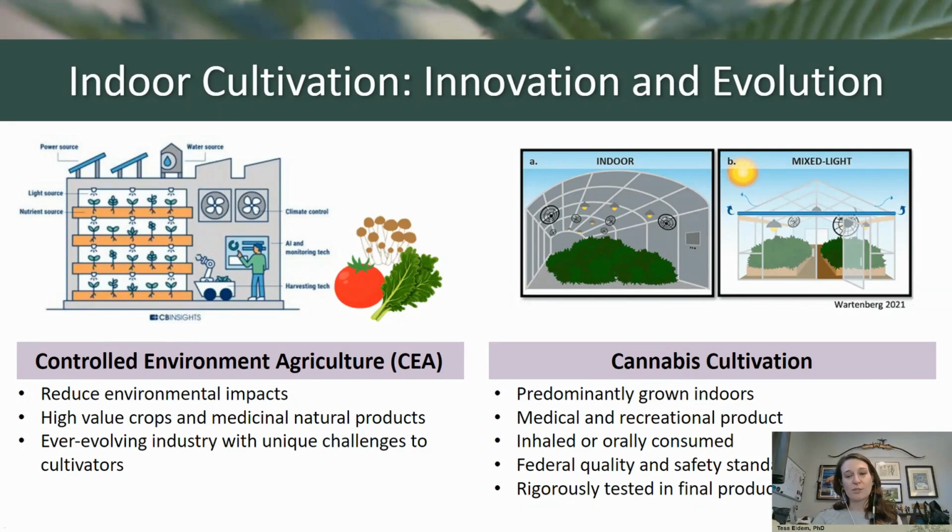Lots of high value crops are brought indoors to help protect them from environmental impacts like hail and flooding, and pests. Bringing these high value crops inside can increase your yields and the quality of products. It also helps build local economies, because you're not bringing in stuff from California, you're growing it right there, and it's fresh.